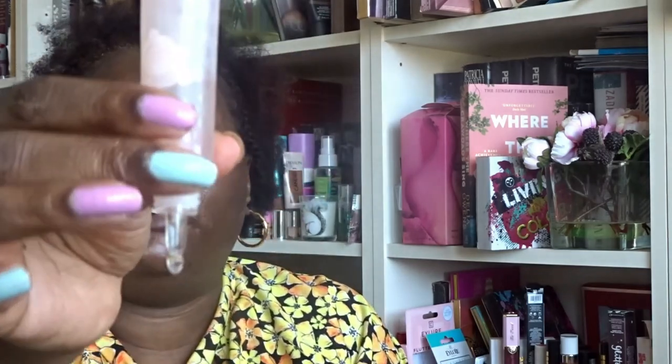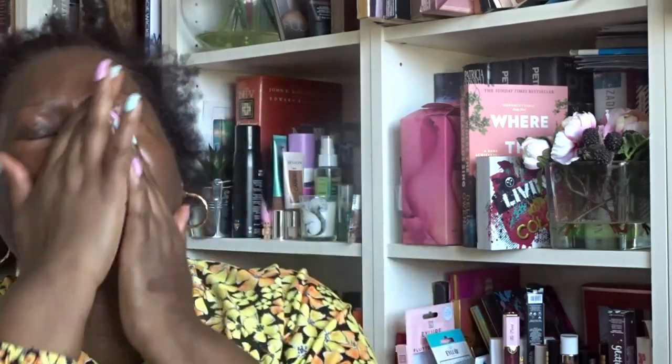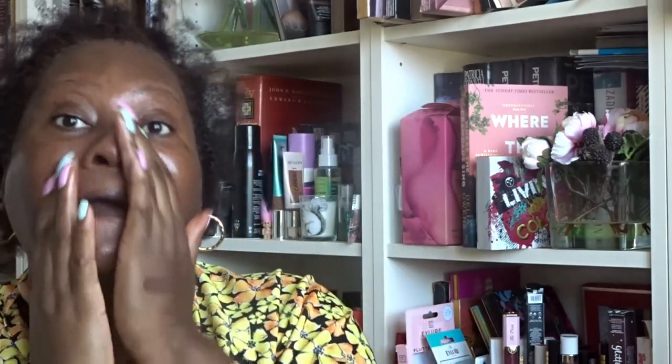So let's do this. The primer I'm using today is the Touch and Soul No Pore Blend Priming Water. I've been absolutely loving this. You can see I've nearly finished it, and I will buy another one. I got this in one of my American Beauty boxes. I can't remember which one. I want to say it was BoxyCharm. I think it was BoxyCharm, and it was great. It was just really, really good.